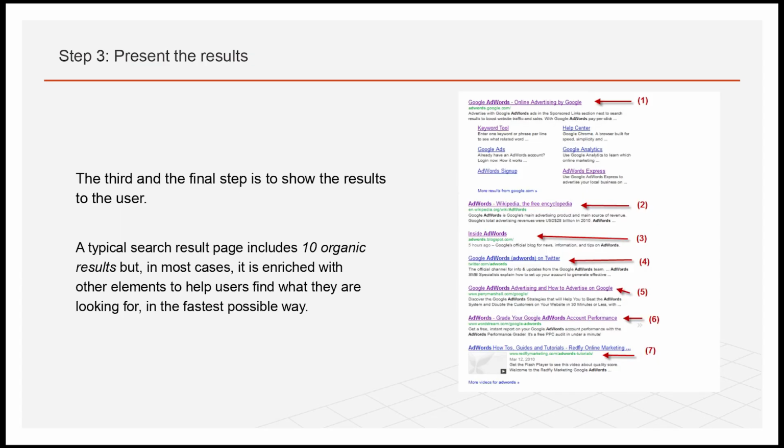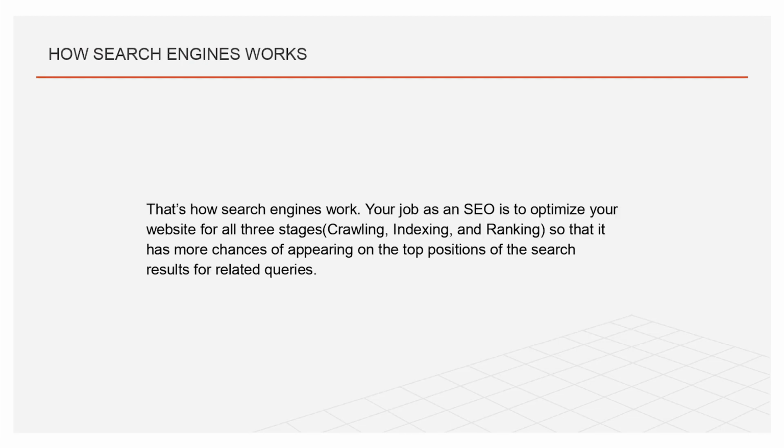The third and the final step is to show the results to the user. A typical search result page includes 10 organic results, but in most cases it is enriched with other elements to help users find what they are looking for in the fastest possible way. That's how search engines work. Your job as an SEO is to optimize your website for all three stages: crawling, indexing, and ranking, so that it has more chances of appearing on the top position of the search results for related queries.